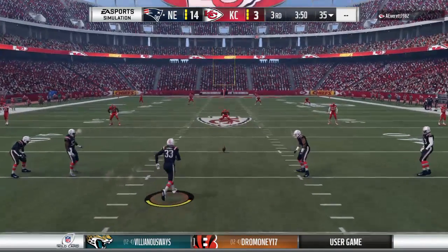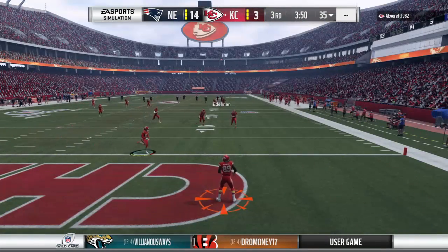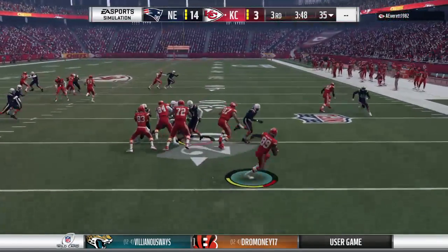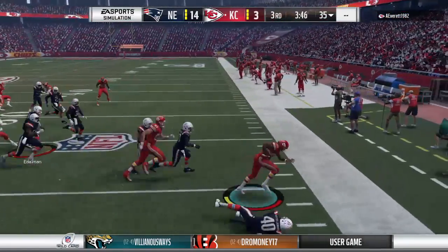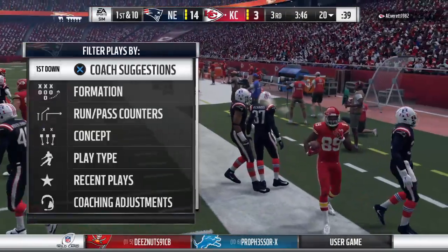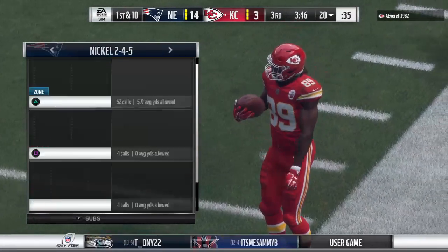Here's Franks now to kick this one away. That's fielded in the end zone. And he's going to be out of bounds here right at the 20-yard line. So here's the Chiefs offense ready for their first reps in half number 2.